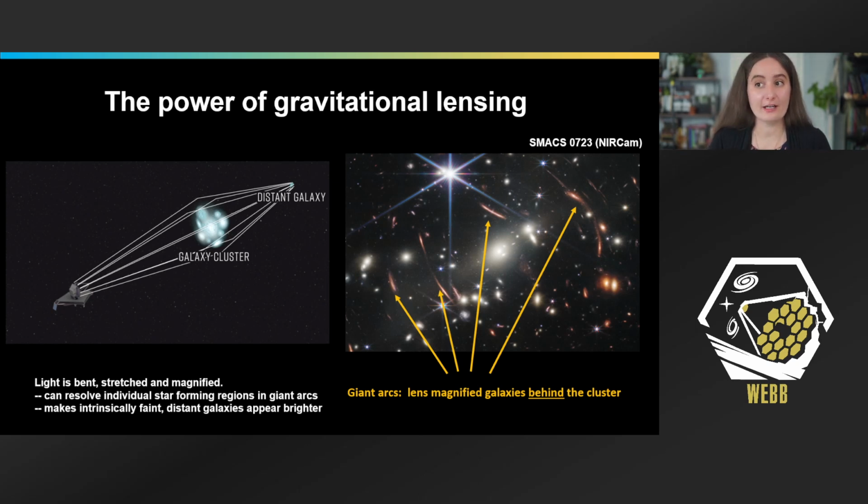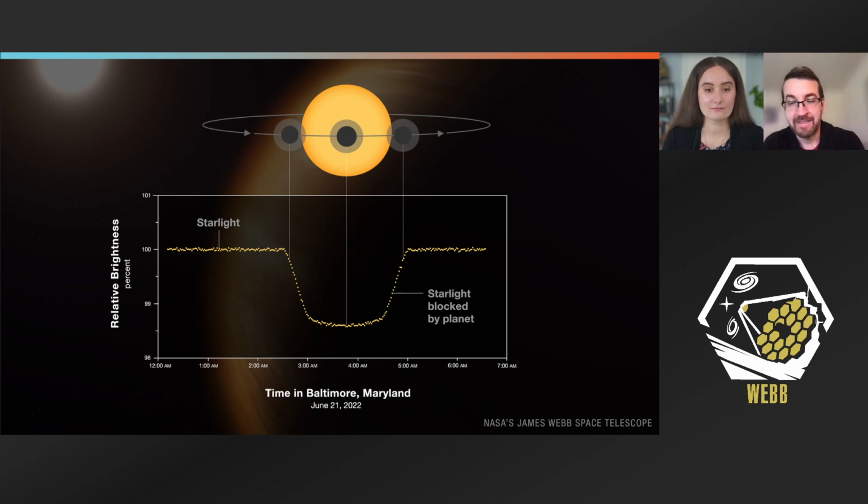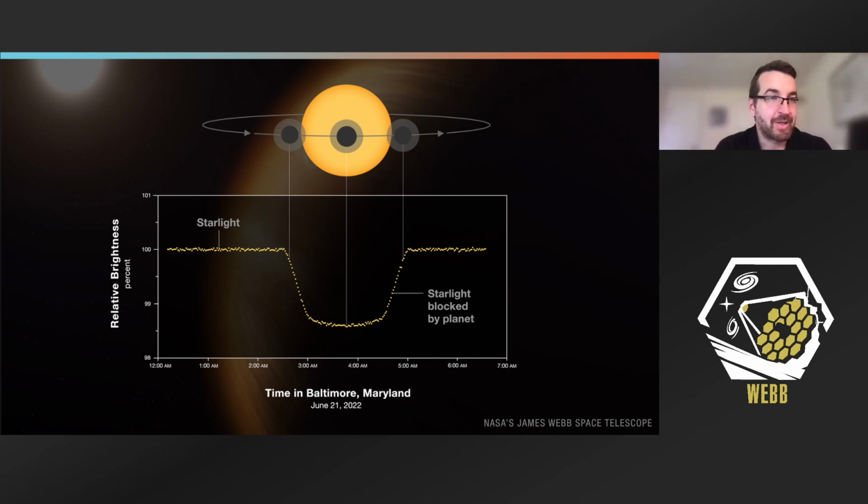And we're going to talk about the exoplanet WASP 96b. And I guess I'm going to ask Kevin to talk about this series of images. Thanks, Kelly. Yeah, before we get to the transmission spectrum of WASP 96b, I think it's only polite if I give you a bit of a primer on the planet itself so that we get to know it a little bit better.